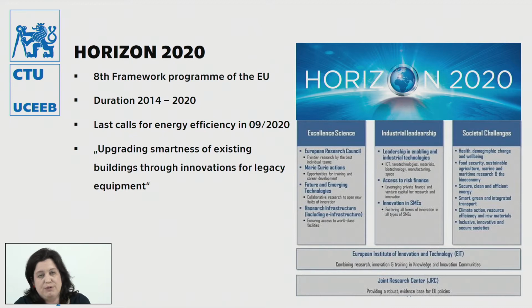The program is now in its last year of duration, so there are not that many calls open anymore. There is one more that is focused on energy efficient buildings, and it's called Upgrading Smartness of Existing Buildings Through Innovations for Legacy Equipment. And the deadline for this call is at the beginning of September.